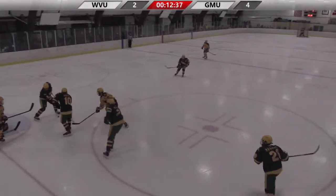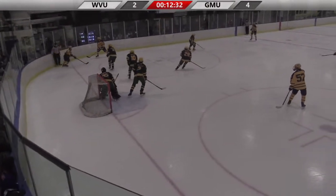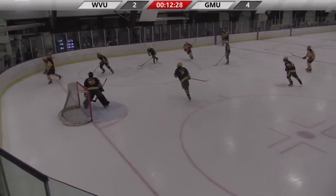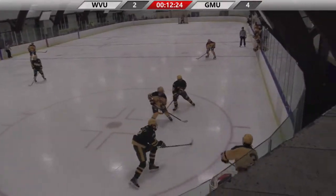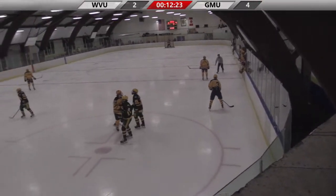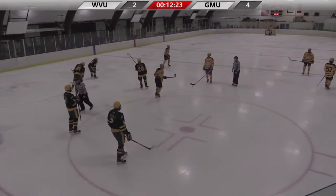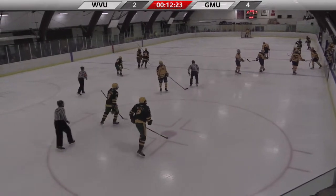They are putting the pressure on it for sure. And another shot, it's just blocked out in front. Mountaineers are certainly putting the pressure on Max Campbell here in this second period. The defense of the Patriots is really being tested right now. You got stoppage in play, and I think this one's going to be the net. The net has come off the crease.